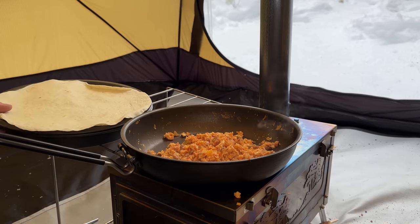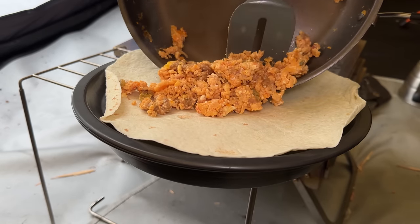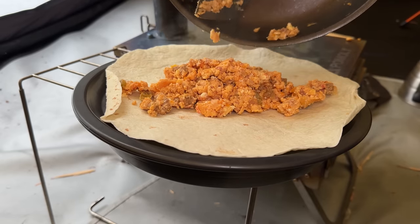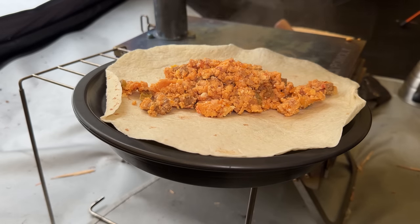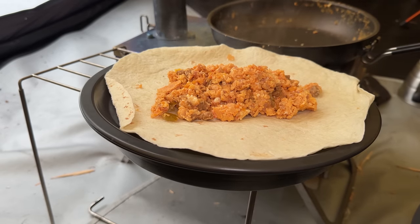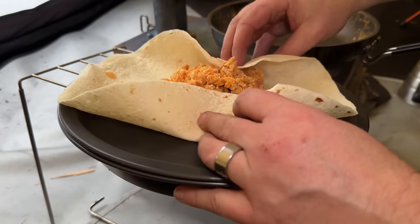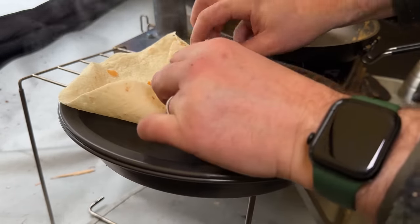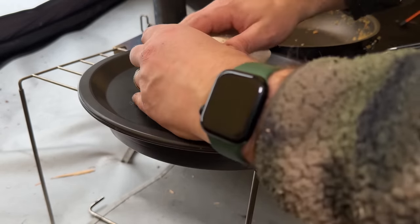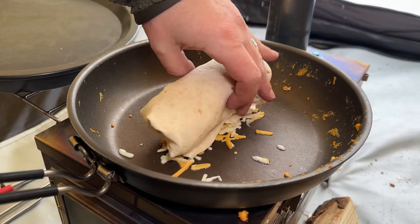All right, those are done. Now we just gotta throw it on our burrito. Oh, this is gonna be massive. Mondo burrito, definitely. All right, so let's go ahead and fold this up. Throw some cheese in there. Let me set our burrito right on top.